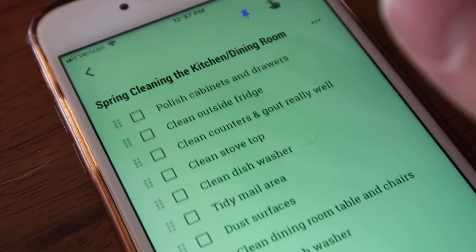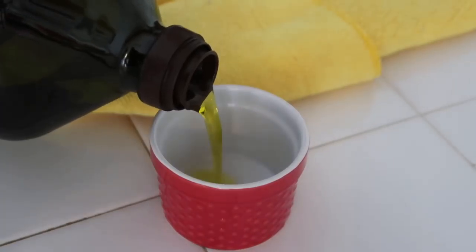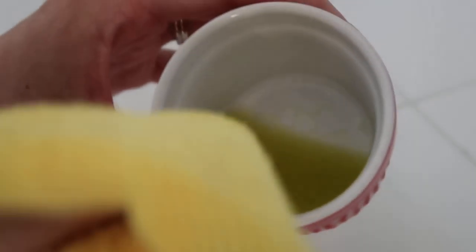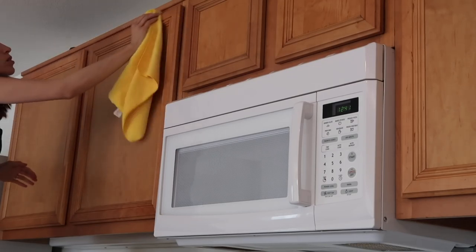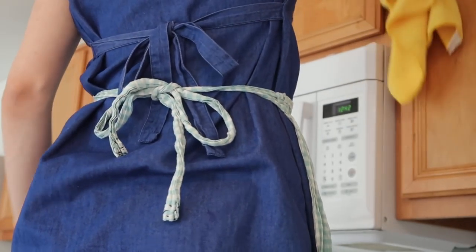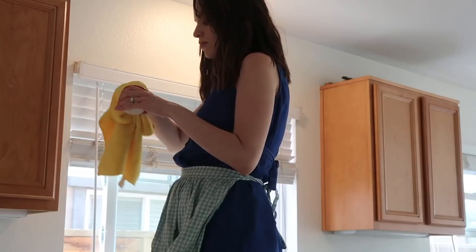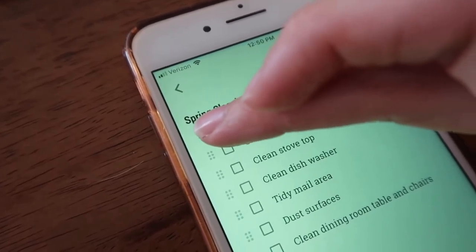Something I don't normally do is polish my cabinets. So I took some of my Mrs. Meyer's peony spray and some olive oil and mixed those together and put that on a rag and used this to polish. The olive oil works as a natural polish, but I also wanted that peony scent. So that's why I added in that cleaner, and this worked really nice. You could also use essential oils with your olive oil to add a nice scent.